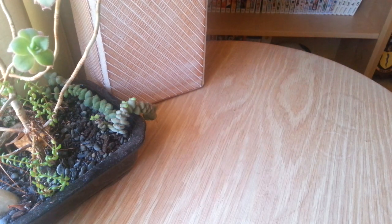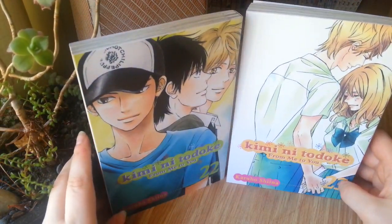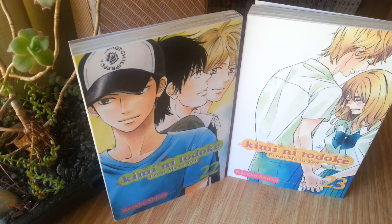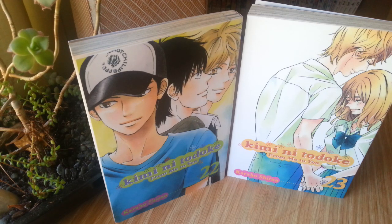Next is volume 22 and 23 of Kimi ni Todoke. Yes, I was very happy about the resolution of stuff going on in these volumes. You can feel it's getting towards the end, and it hasn't really just paired off the spares, insofar as, oh well, now that the main couple's gotten together. That's not a spoiler, that happened like 13 volumes ago. If you're like, don't complain, it's been a while.